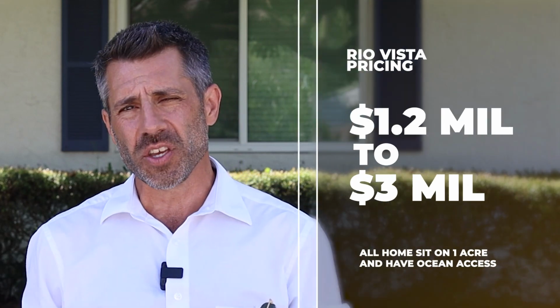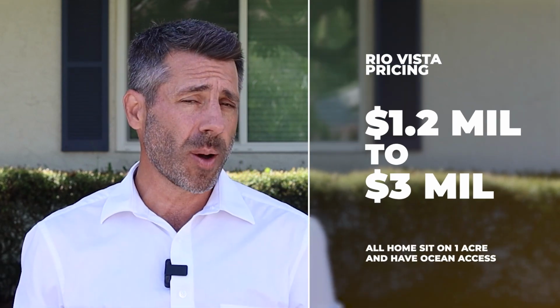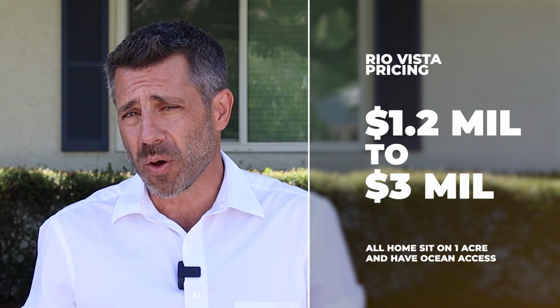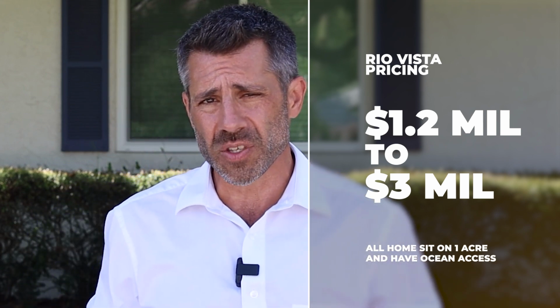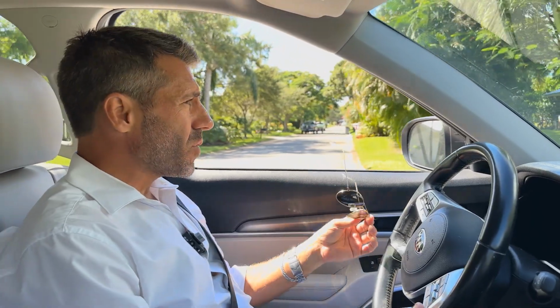Getting into Rio Vista here, you're probably looking at around $1.2 million to start. And then you can go up from there for something that's a newer build, a bigger home. You could be going upwards of $3 million here in Rio Vista. All right, so we're here on Rio Vista Street.